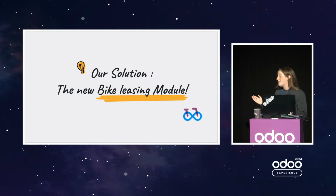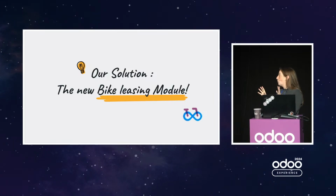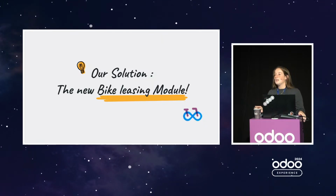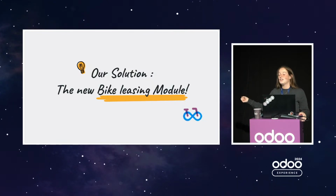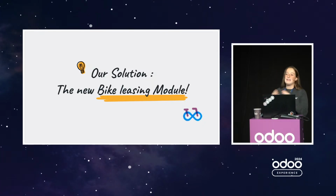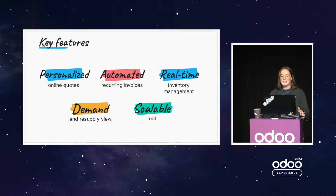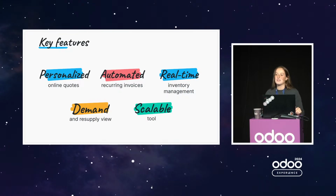In the case of the bike leasing module, our goal is to have a tool that simplifies every step, from the first interest of a customer until the end of his leasing, and of course the many more new bikes that he'll take. Today we're talking about the bike leasing industry, but of course the goal of this module is that it can be applied to any other leasing activity. So let's go check what Odoo can do and why this module is a game changer.